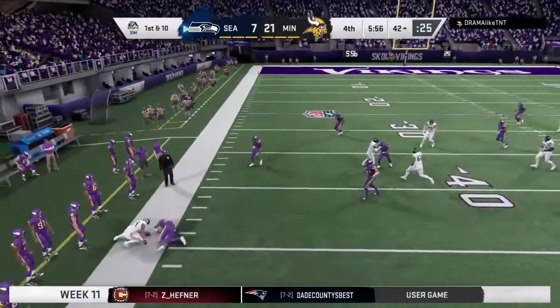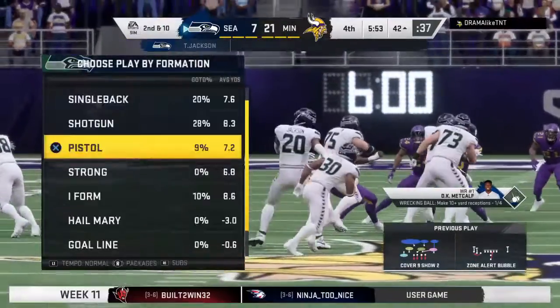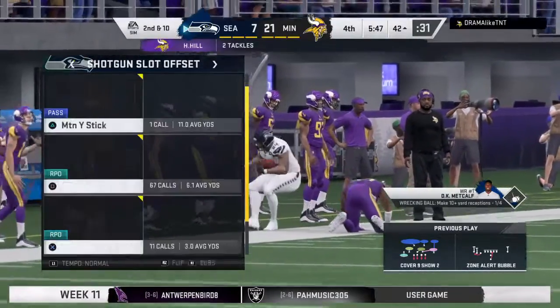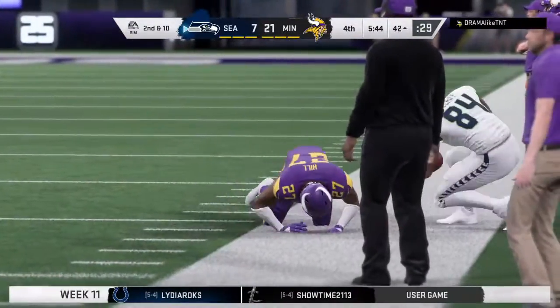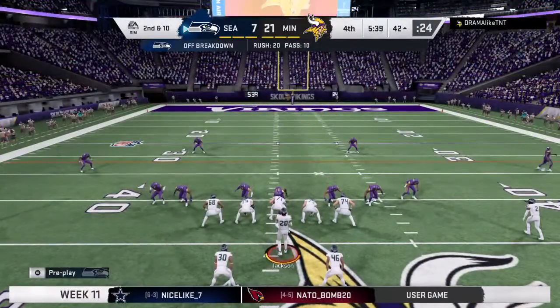Quick hitter here, it's complete. No gain there on the completion, 2nd and 10. Pass complete, but no gain. No yards. So you file that as unsuccessful. Yeah, you do, don't you? Except on the stats, throwing the ball, you get a completion, you get a catch, but still, no yards.